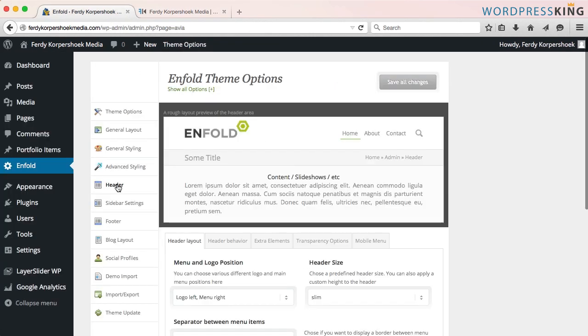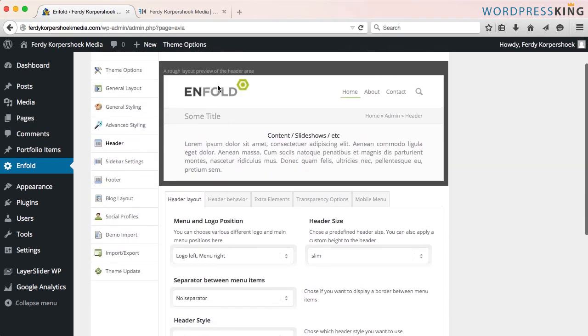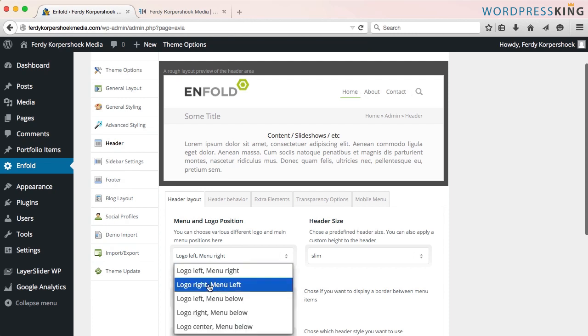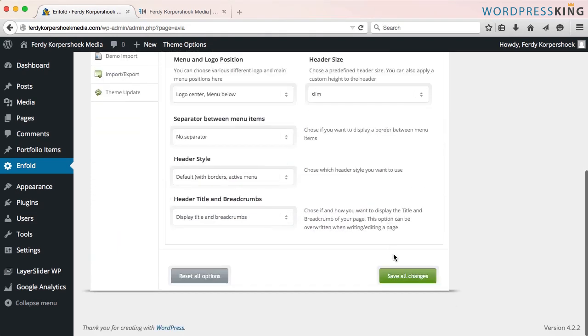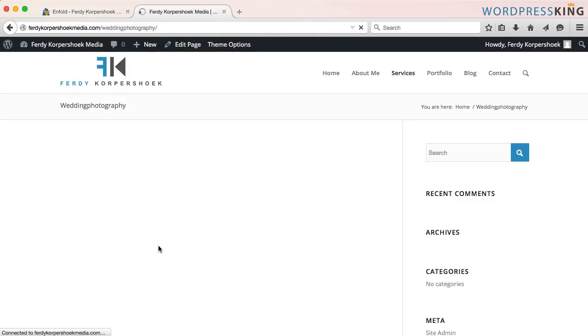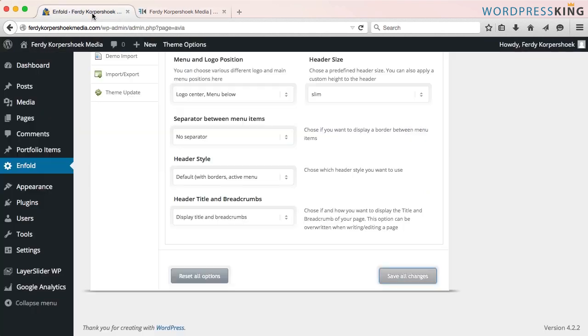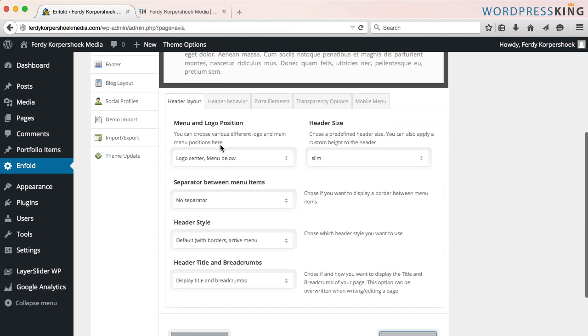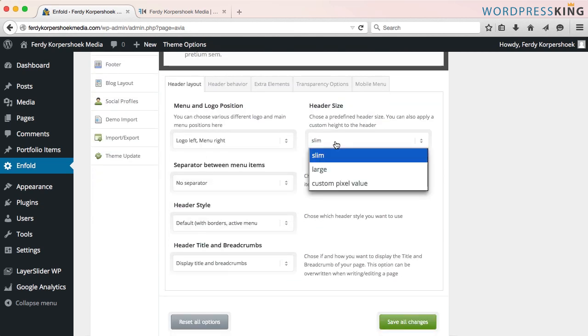Let's go to the header. We can choose some different options. Logo left, menu right, or logo right, menu left. I can place the logo in the center, the menu below. It's looking like this. There are a lot of possibilities, but I want to keep it as it was. Logo left, menu right. The menu, I want to be slim.